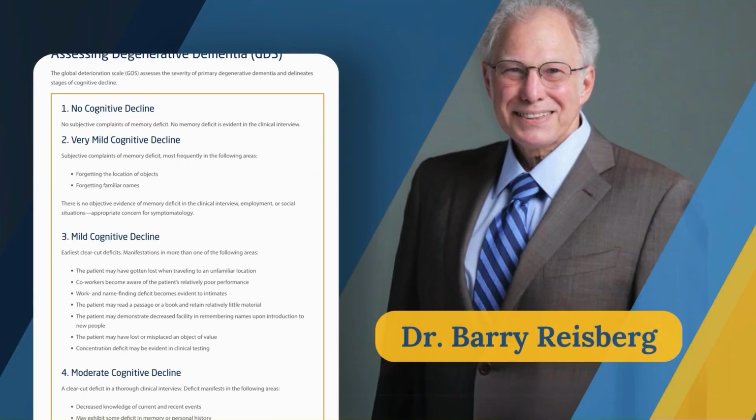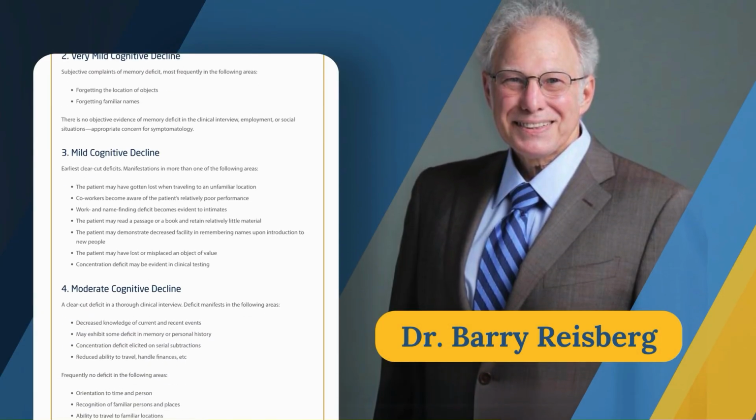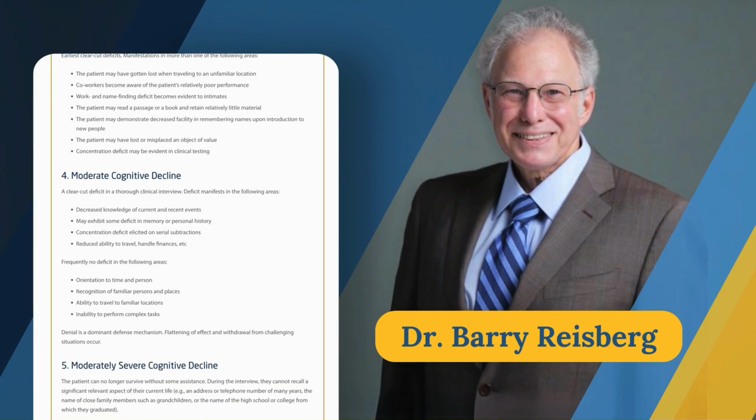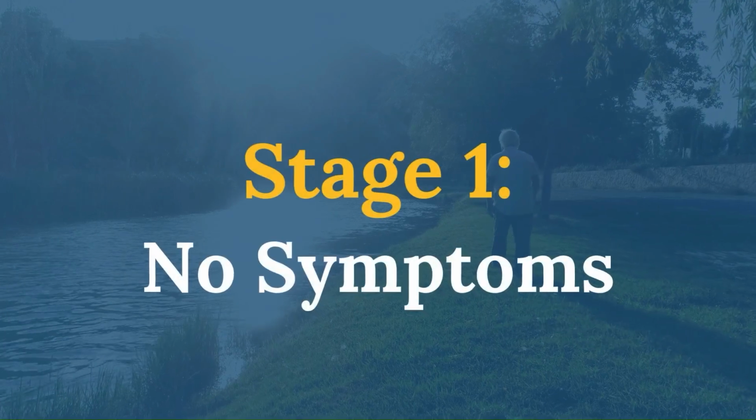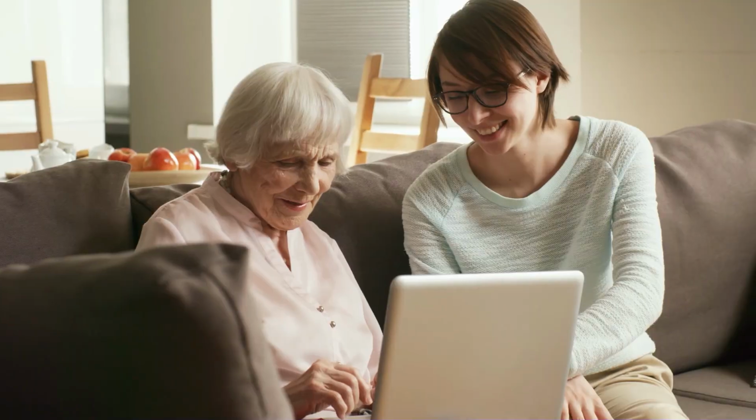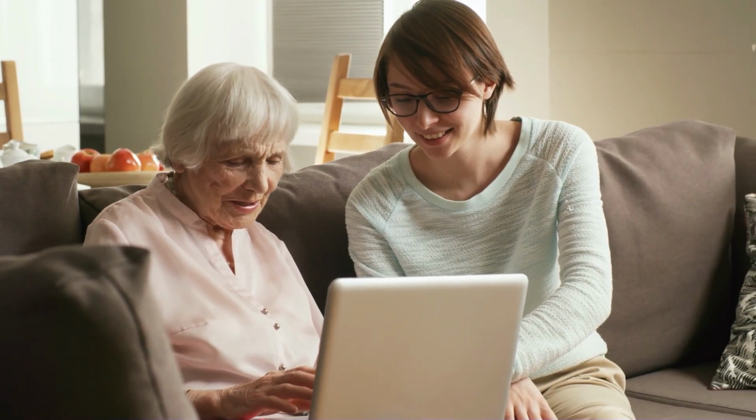The framework is based on the Global Deterioration Scale for Dementia, which was first published in 1982 by neurologist Barry Reisberg and his colleagues. Stage 1: No symptoms. There are no clinical signs of memory loss or impairment.